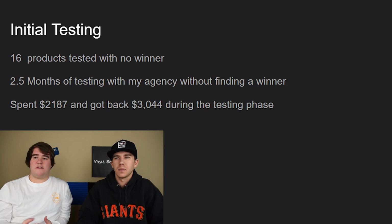And of course, he made sales during the testing phase. It wasn't like 2.5 months with no sales at all. I made sure to note that during the testing phase, during that 2.5 months, he spent $2,100 to make about 3K in sales. So obviously less than break even. He probably lost money on that. And then once you include the agency fee, he was definitely at probably like a $3,000 loss at this point. So he's 2.5 months in, $3,500 loss.